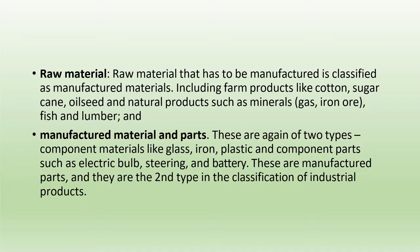These are again of two types. One is component material like glass, iron, plastic, and component parts such as electric bulbs, steering and battery. Okay, these are the manufactured parts and are the second type classified under the industrial products.